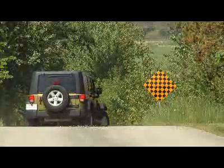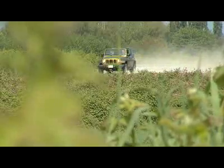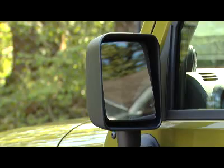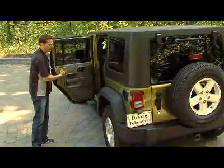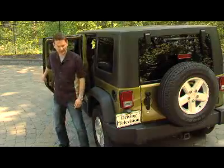There are 3 versions of the Unlimited: the Unlimited X, the Sahara, and yes, Jeep does make a Rubicon version for hardcore off-roaders. Styling is cool and rugged enough to maybe steal Hummer H3 owners away, or those interested in the Toyota FJ Cruiser. The back door of the Unlimited is actually smaller than the front door, but getting in really isn't a problem. Plus, there's the running board along the side. More on the inside in a second.